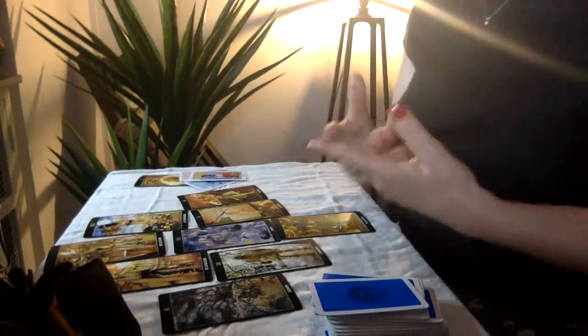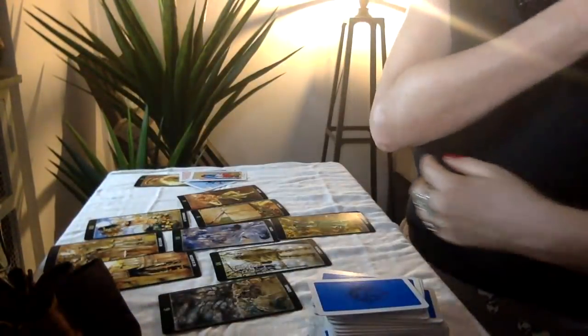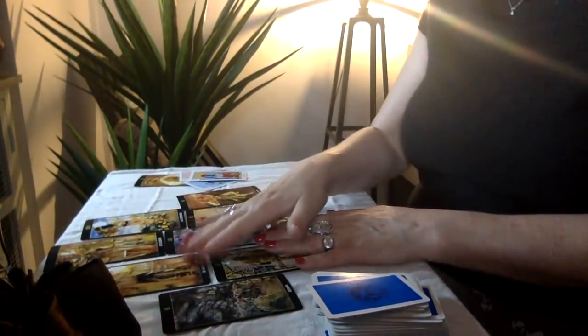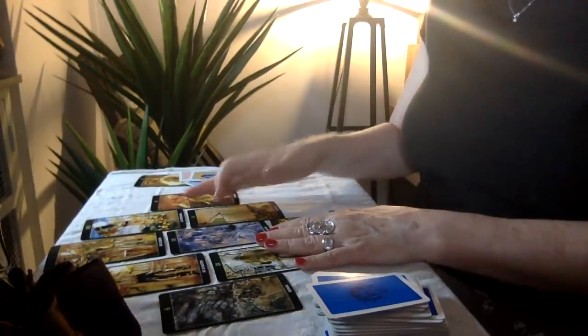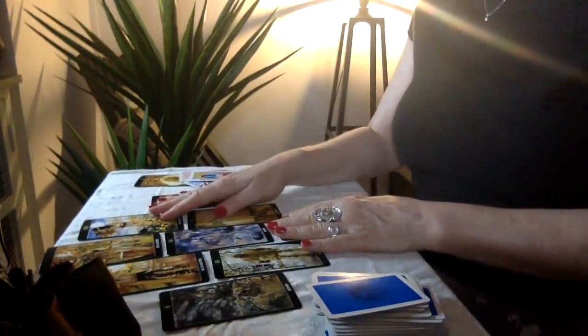You're sitting between fire and water with this King of Wands and the Temperance card. And it's telling me that you have the ability in this second part of the month, in this full moon, and the full moon is in Capricorn, it's an earth sign. It is favoring you, Taurus.